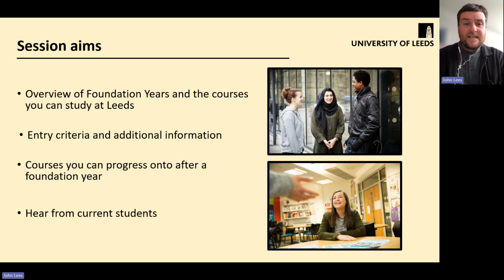So during this session, I'm going to provide an overview of the courses that you can study here at the Lifelong Learning Centre with regards to foundation years at the University of Leeds, and what you can then progress on to once you've done that initial year, all the different routes and all the different programs that you can do. We'll touch on the entry criteria for our courses, so our academic entry criteria, our qualification requirements, and also our additional criteria, which I'll go into detail about as well. We'll also have lots of information about the different progression routes that you can go on to.